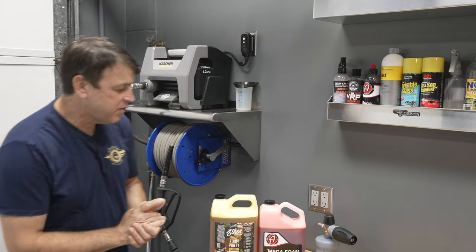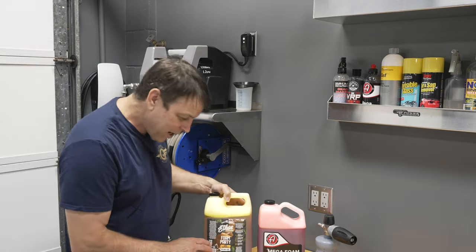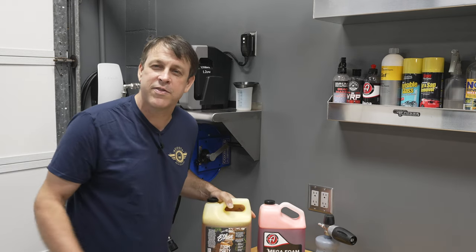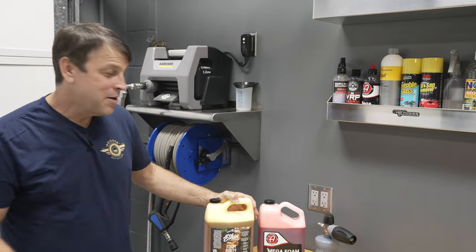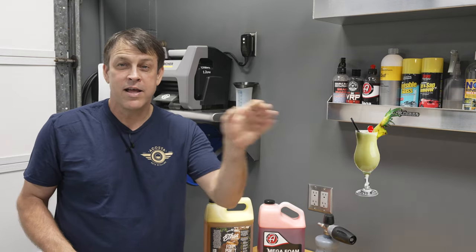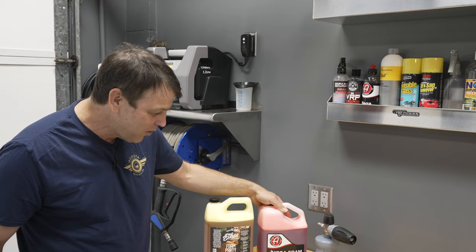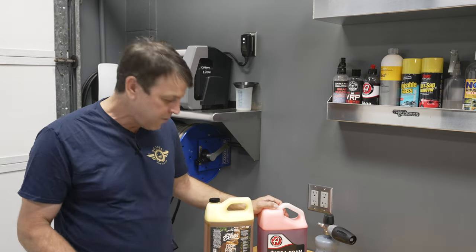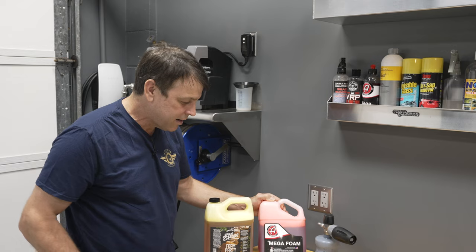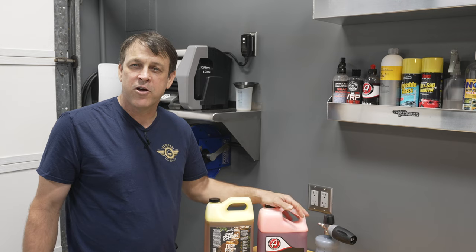All right, so what did I think of these two amazing snow foam cannon shampoos? I'll tell you what, they're both really good, man. The differences are so minuscule, it's hard to even tell. When I first read this from Ethos, the foam party, I thought to myself, man, what does that even mean? But the minute I pulled the trigger on that foam cannon and piña colada started flying out of the front, I thought to myself, man, it does smell like a party in this house. So if you like the piña colada coconut tropical smell, this is gonna bring it, man, no doubt about it. If you like that cherry bubblegum smell, Halloween style, Adam's Mega Foam is gonna bring that smell to the party too.